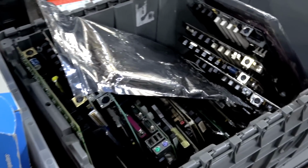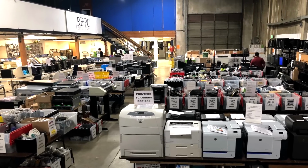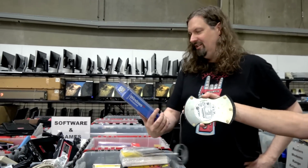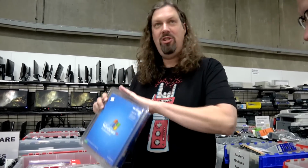But the truth is, I don't think a lot of places have something quite like this in their town, in their city. And so I just want to show you what we have here and why this place is so damn cool. Dude, a brand new copy of Windows XP Professional. That's the last one in captivity. That's the last code you can get for Windows XP.